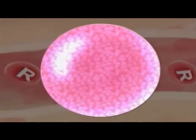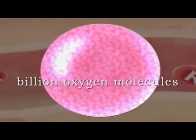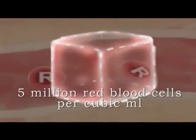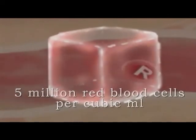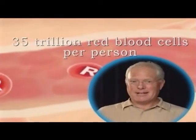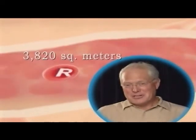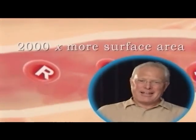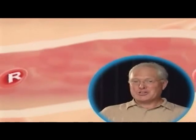So, each red blood cell can carry roughly 1 billion oxygen molecules, and there are approximately 5 million red blood cells in 1 cubic millimeter of blood. This amounts to over 35 trillion red blood cells per person, with a total combined surface area of about 3,820 square meters. That's 2,000 times more surface area than the body's total external surface area.